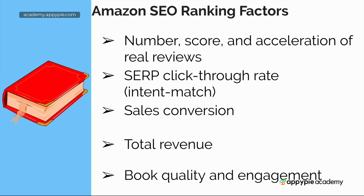And of course, the book quality itself and people's engagement with the book is also very important. Remember, Amazon can track the Kindle readership of your book. So if the book is actually good, if you structured it well, if you planned it out well, if it resonates with people more than your competitors' books are resonating with people, then that will become a very strong ranking factor. And this sort of thing is a ranking factor, which is why rewriting and improving your book is really important. So those are the core and main Amazon SEO factors. And if you do these and really focus on these, that will get you to rank highly.